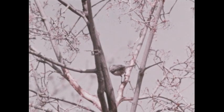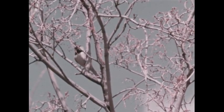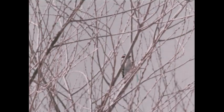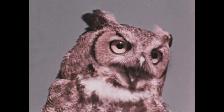But other animals in the forest do not stay in sheltered places or hibernate. Certain birds are active in the forest through the winter. The chickadee is one bird that does not fly south, but stays in the forest. Birds like the chickadee and the downy woodpecker eat insect eggs and hibernating insects that they find in the bark of trees. The junco eats the seeds left by plants in the fall. The owl is another bird that stays in the forest all winter long.